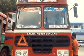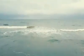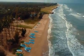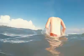Next up, we're taking a convoluted system of buses to the East Coast beaches, where you'll find a small town called Udawalawa. Udawalawa is the perfect place to spend a relaxing 2 days. It's a bit quieter than the other East Coast beaches, which is what I love about it. Grab a beer, sit on the beach, and enjoy.